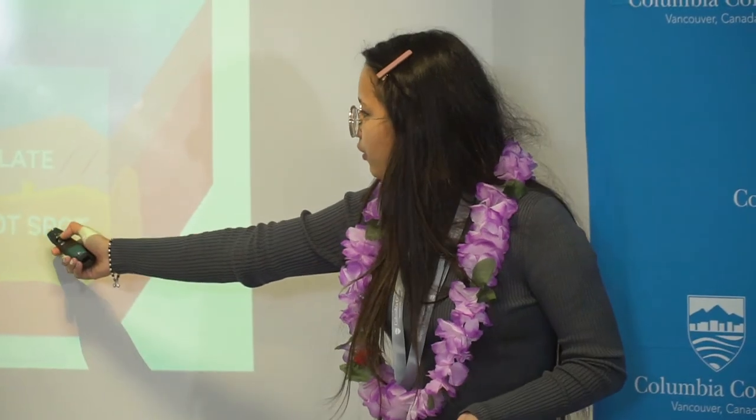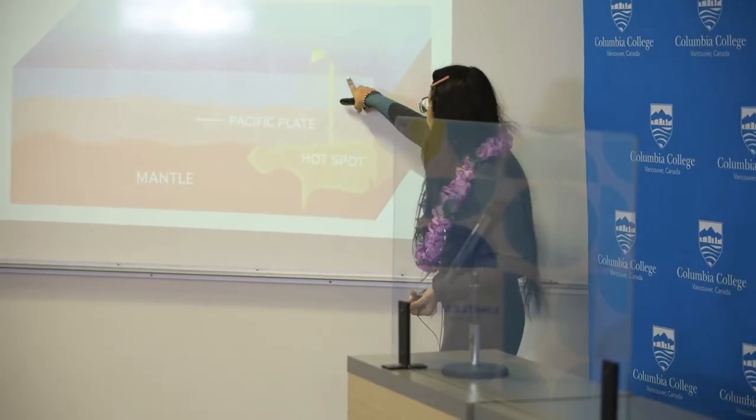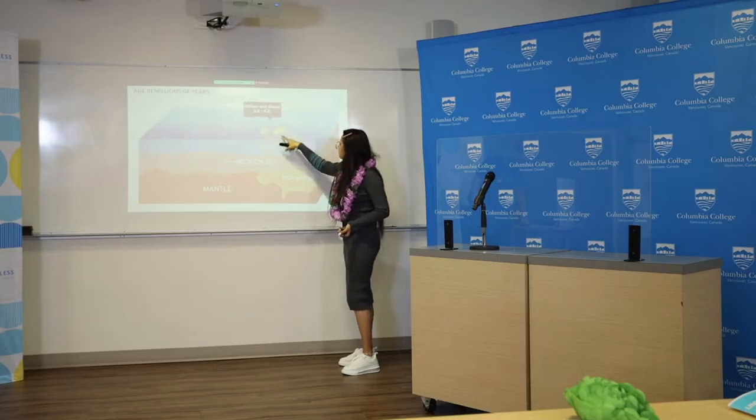So here is the hotspot. It's fixed. Here is the Pacific plate. It's moving, the tectonic plates. And when the hotspot reaches the earth's surface, like the lithosphere, it creates cracks, volcanoes erupt, and it forms an island.